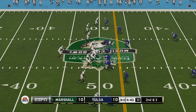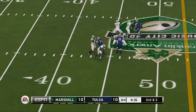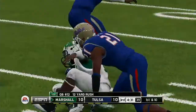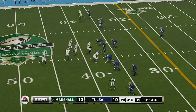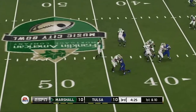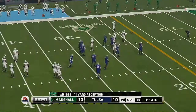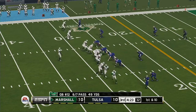In the shotgun and 5 wideouts. Now he's scrambling. Quarterback's going to run it, and he's got room to work. And down he goes to the 38-yard line. The sub package in there defensively in this 5 wide receiver set. Complete. He's got room. They'll bring him down around the 27-yard line. That makes it first and 10.